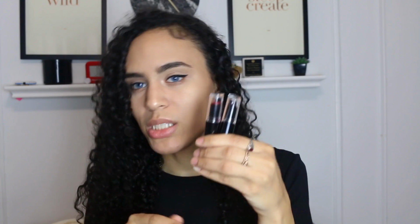These formulas in this black tube and clear packaging up here are in a matte formula. I don't think they advertise it to be matte, but I'm pretty sure they're matte. They're really matte. So I really like the way these look on the lips, and this gives the perfect pigmentation that you want. The red color is called Spotlight Red. If you're looking for a bluer tone red, then I totally recommend this Spotlight Red color, and everybody needs a red color.